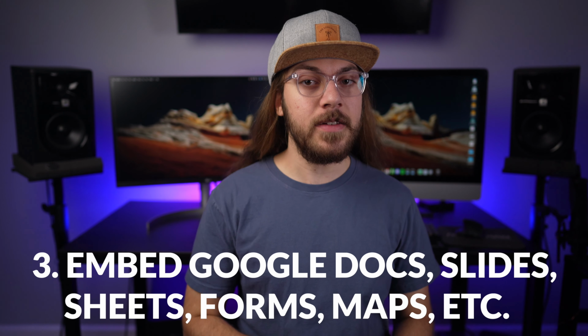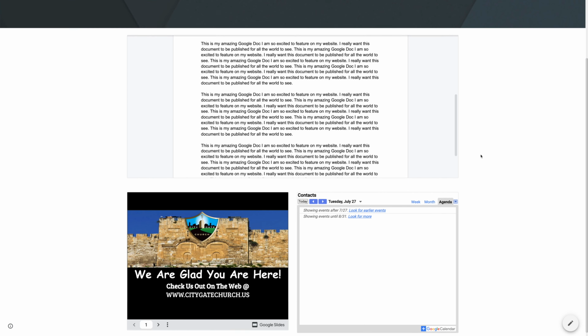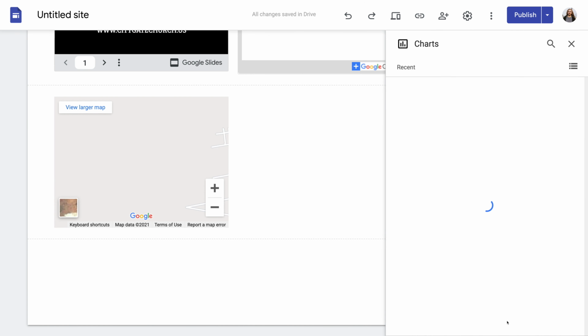This brings us to the third thing I want to highlight. Google Sites shines as a landing page for sharing resources from other Google products. If you've ever wished you could embed Google Docs, slides, sheets, forms, and charts all on the same page, Google Sites is for you. It integrates seamlessly with Google's Office-type programs, plus it works with YouTube and Google Calendar embeds. You can also pull files directly from Google Drive, but it only seems to work with images, videos, or Google Docs.